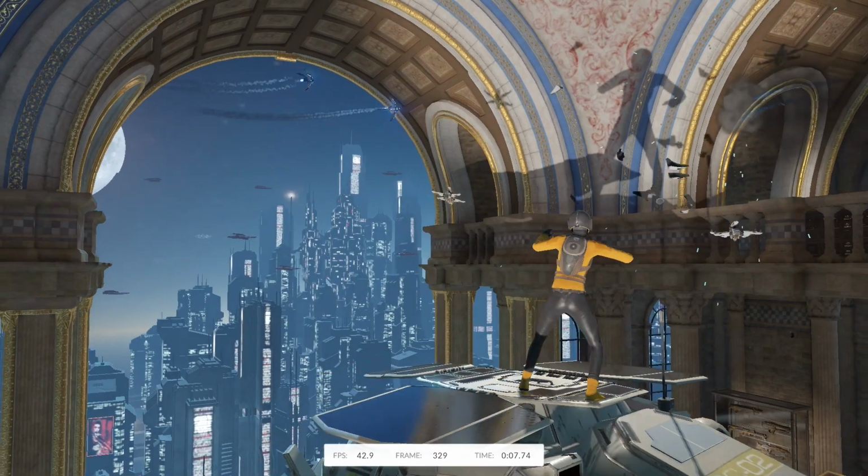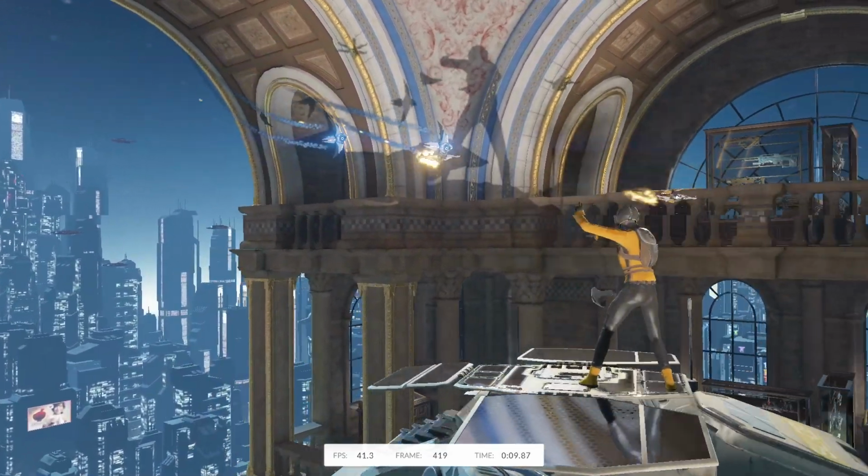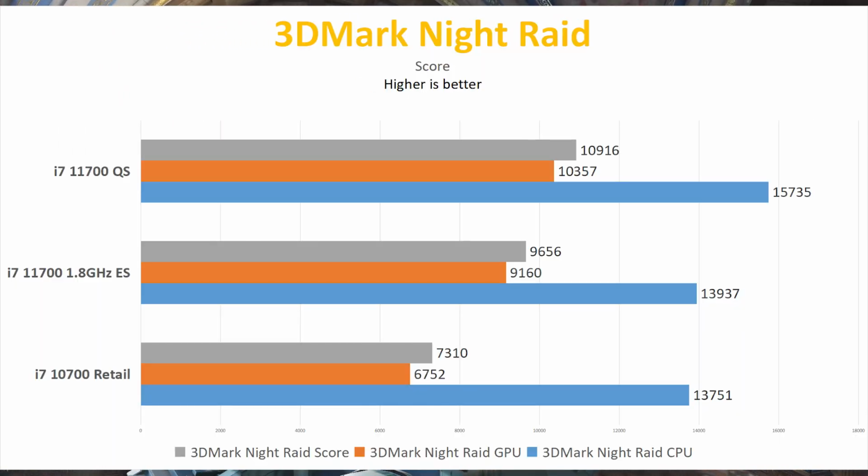I know, it doesn't sound very impressive, but considering its tiny size and ultra-low TDP, it is still a big step in iGPU. Not to say you get it for free anyways. Not very impressed? Let's move on. So next is the 3DMark Night Raid. I guess anyone would call this impressive, because we're getting a 47% performance increase over the UHD 630 in the 10700. Again, Intel actually delivers what they promised this time.